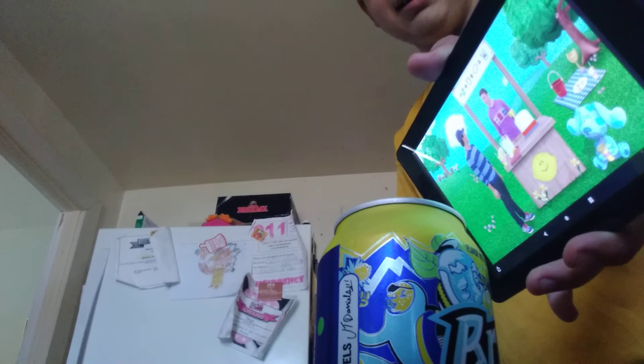$1. How many more dollars do you have left? Right. $1. For the savings. Here we go. One squeeze lemonade. It's cute. And a cup for the picnic. Nice. Hey. You are a great helper too.